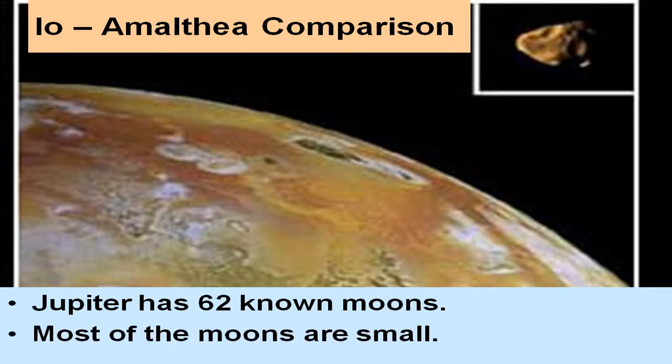Jupiter has 62 known moons. Most of these moons are small, like Amalthea.